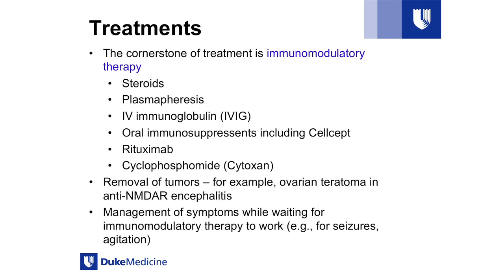The cornerstone for treatment of autoimmune encephalitis is immunomodulatory therapy. So these are autoimmune diseases and they require aggressive therapy. There are kind of two tiers of therapy that we think about. The first-line therapy is IVIG, steroids, and plasmapheresis. And these have been used both as monotherapy and in various combinations.